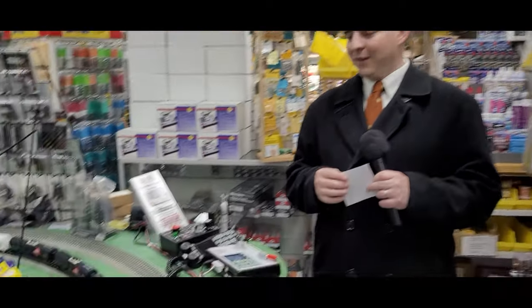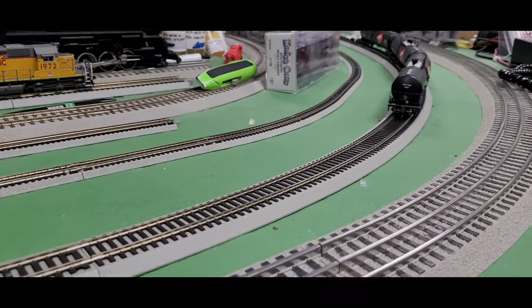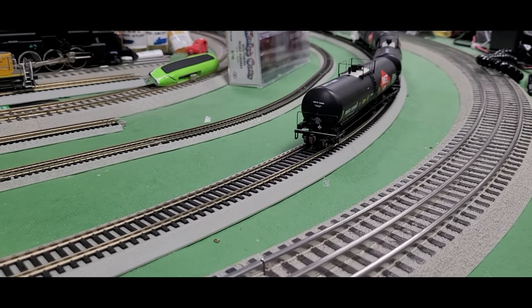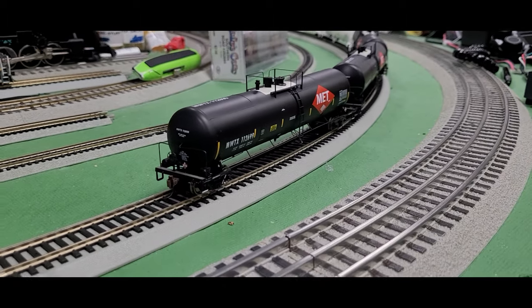As you can see, I have a couple of different road names making their way on the track here. And boy, look at the crowd. They are so excited to see these things. They can hardly contain themselves. Engineer Hall, please sit down. It's not... Okay, thank you.